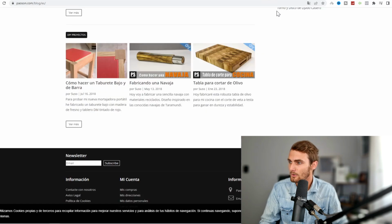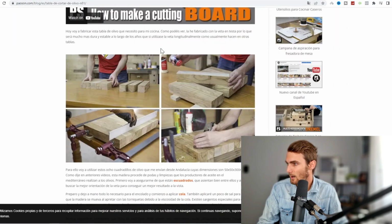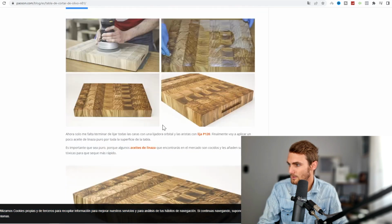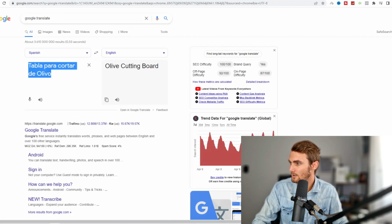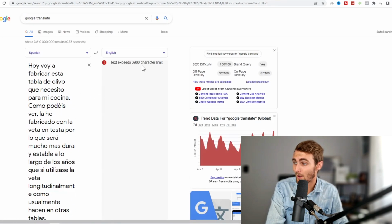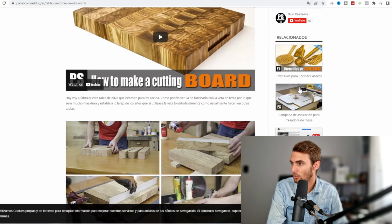So let's close all these tabs. We can copy this entire blog over here with the images, so all of the text, just like that. Right click, copy, come over to Google Translate, and paste this here. Okay, so we're going to have to do 3,900 words at a time. So what I recommend is to do one paragraph at a time.